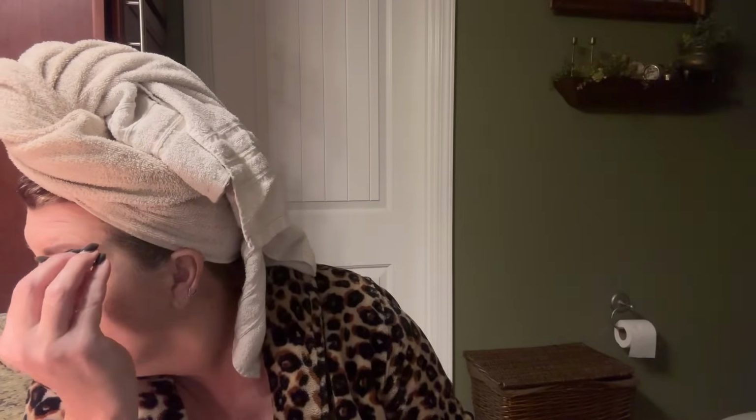And I love it. And then I take my little brush that comes with it, and I just kind of comb it through to make sure there's no harsh lines. I know it probably looks like it's darker than the other one, but there you go. It's amazing. I love them. They have totally cut down so much time in my makeup routine.